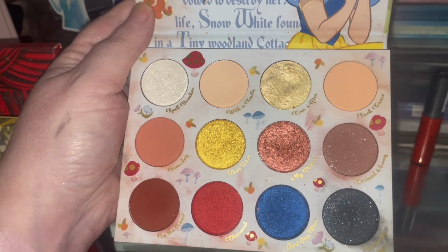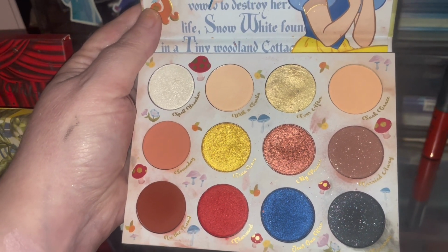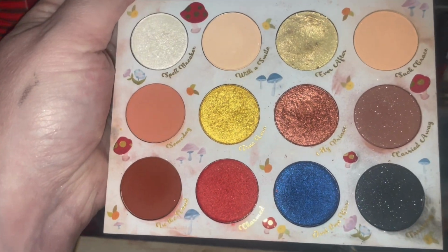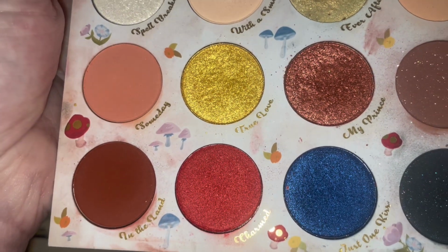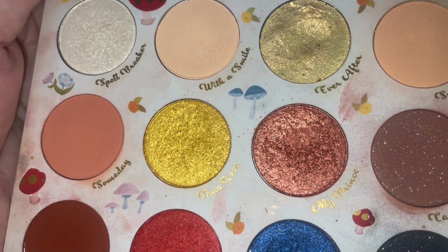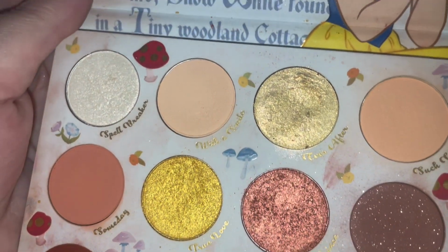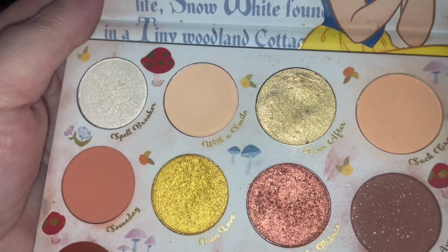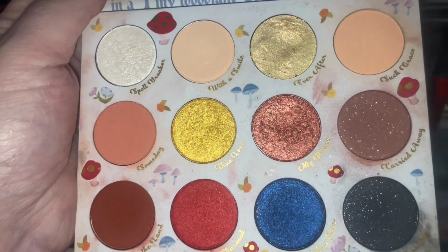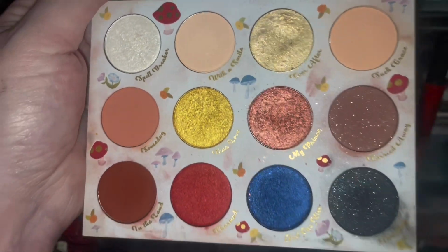Absolutely stunning. The only thing I'm not much keen on, so the shade Charmed and the shade Just One Kiss, you can see they're more satins. They're not like True Love, My Prince, even Ever After. Ever After is a super shock, and then this Spellbreaker up at the top is completely different to those two shades down there as well.